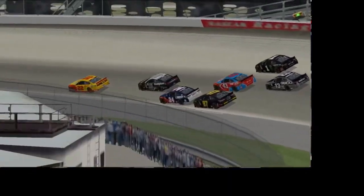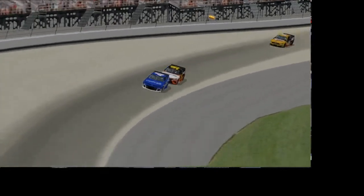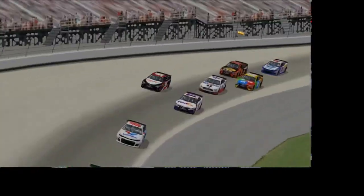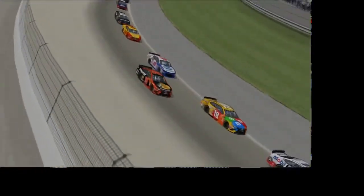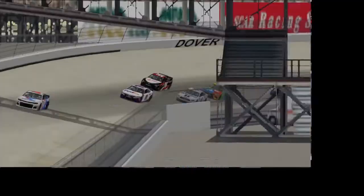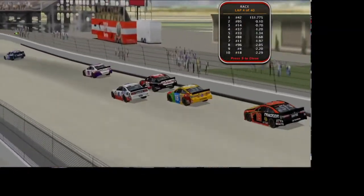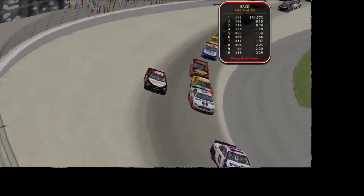Turn 1, the outside lane is the optimal line when you're side by side, although people prefer to run the inside when they're single file. A lot of crazy racing in the midfield. You can see Kligerman stuck up high, who started second. He is dropping back quickly. Lap 4 of 40 right now.